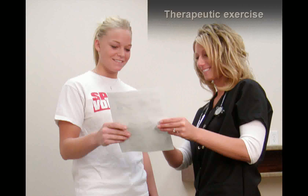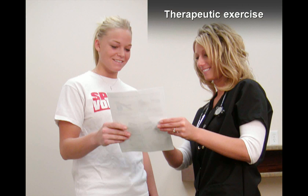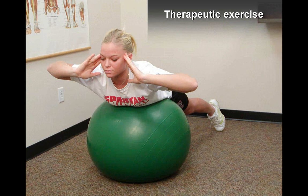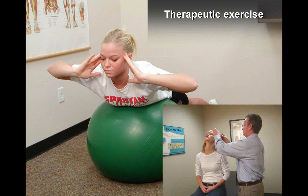Therapeutic exercise through a pain-free range of motion also has value in treating facet syndrome. Muscle strengthening should begin with isometric exercises and progress to isotonic exercises as tolerated. Manual manipulation or chiropractic adjustments combined with exercise are very helpful.